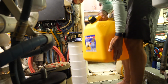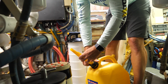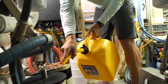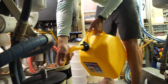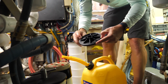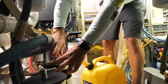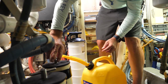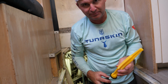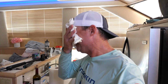I drained off the bottom couple inches of fluid out of the Raycor. If I closed off the filter now, it would leave extra air in the system, so I want to refill the filter with a little bit of diesel so that there's less air in the system. One thing that makes things a lot easier is having these actual real nozzles instead of those crappy childproof ones. That would have been a lot harder without this. All right. Okay, got that done.